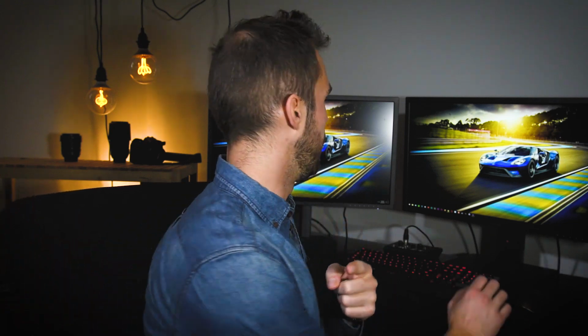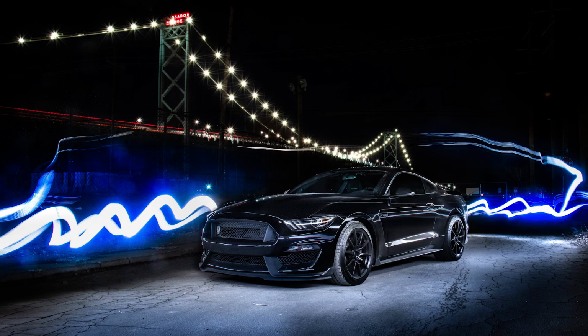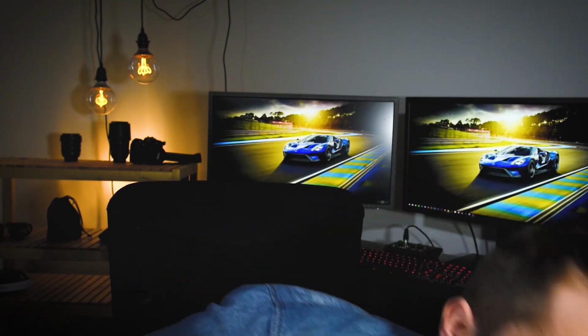Okay, so I have to give a special shout out to Reddit user Freaky by Nature. You asked me last week how I took this photo. I owe you an explanation. Here it is. So there's a couple really cool ways to take nighttime photography with cars specifically.